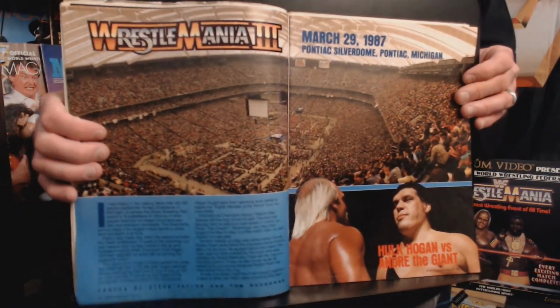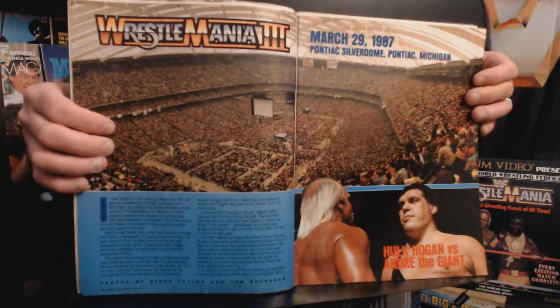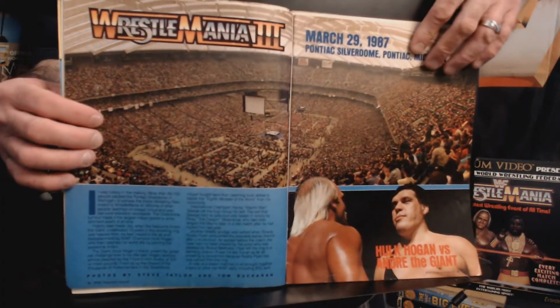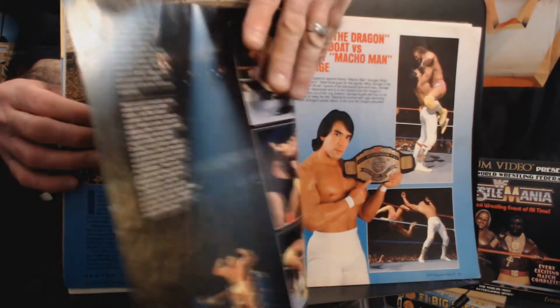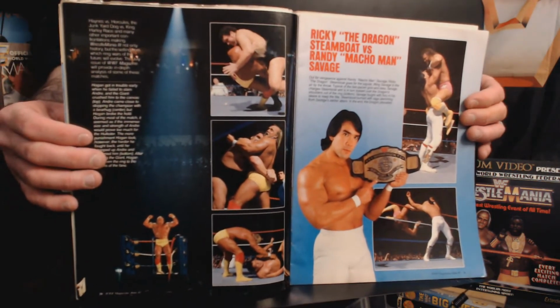WrestleMania 3, March 29th, 1987. Pontiac Silverdome, Pontiac, Michigan. Hulk Hogan vs. Andre the Giant. Every time I see that photo here of the crowd, it just takes me back to that day when I saw it on pay-per-view. Didn't see it live in person, but I saw it live on pay-per-view.